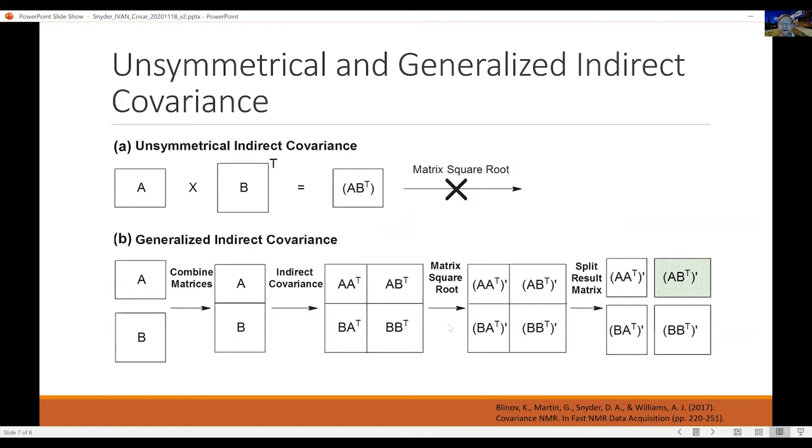Here's a schema from a book chapter that Gary Martin, myself, Kirill Blinov and Tony Williams wrote, where you can apply unsymmetrical indirect covariance, where you essentially just apply a matrix product, or you can do a generalized singular value decomposition that allows you to apply a matrix square root operation to remove certain artifacts. So Gary will talk about this in a little bit more detail.